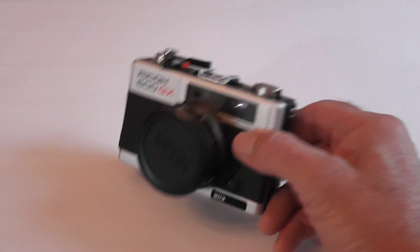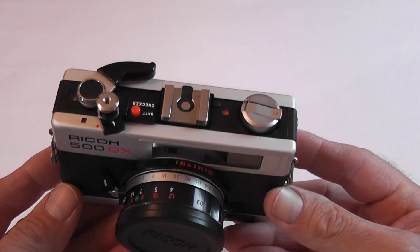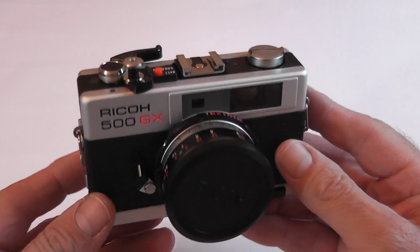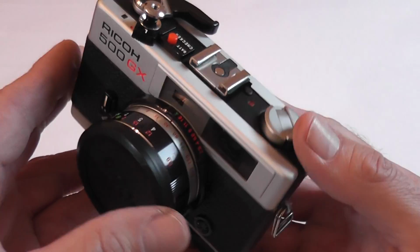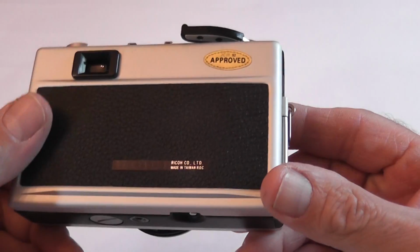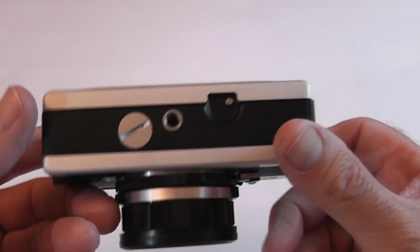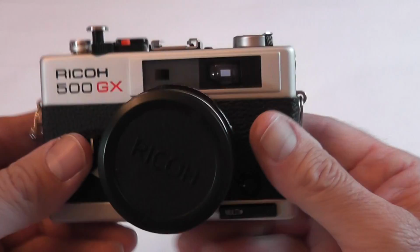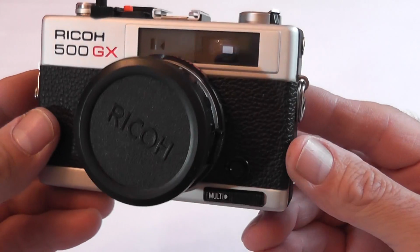It all started with this one, which I bought at a camera fair a year or two ago. Only cost me about £10–15. It's a Ricoh 500GX. Quite a small little thing. This one's in very good condition once the light seal's replacing. But it's this what got me first interested in rangefinder cameras.